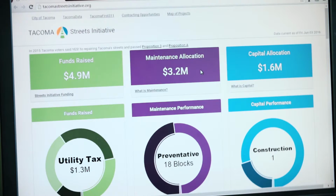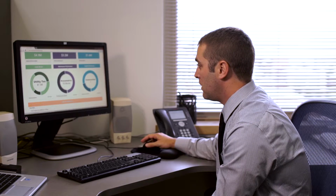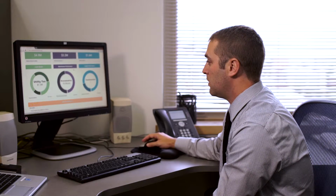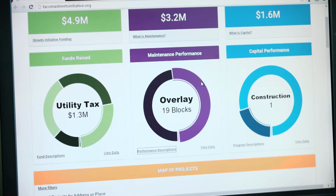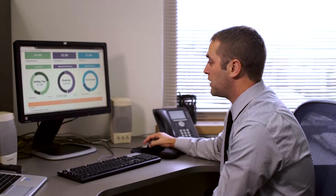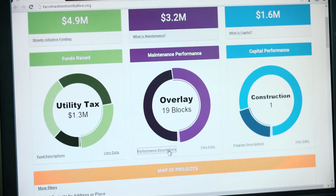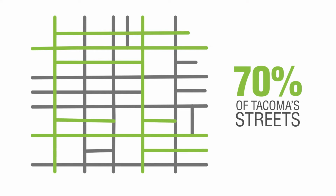To find out what work is being done, people can look at these pie charts right here. This calls out the maintenance work that is being done and is split in between different maintenance activities. So preventative maintenance, overlays, and surface treatments. To understand what those activities are, this link provides information on those maintenance activities. Over the next decade, the goal is to maintain 70% of Tacoma's residential streets, or 6,000 blocks.